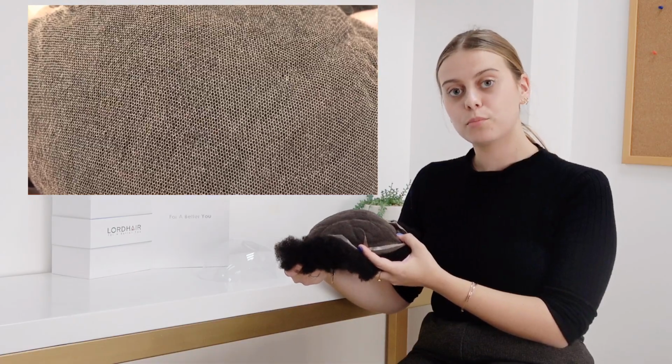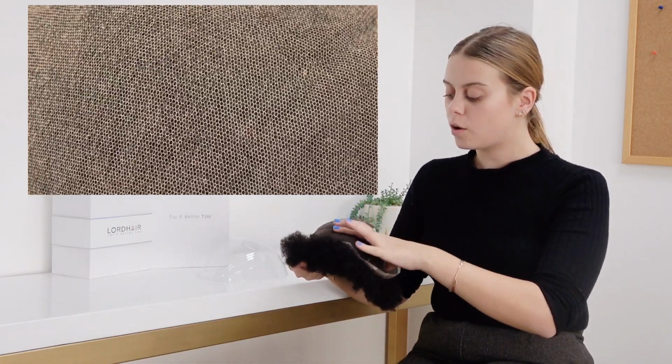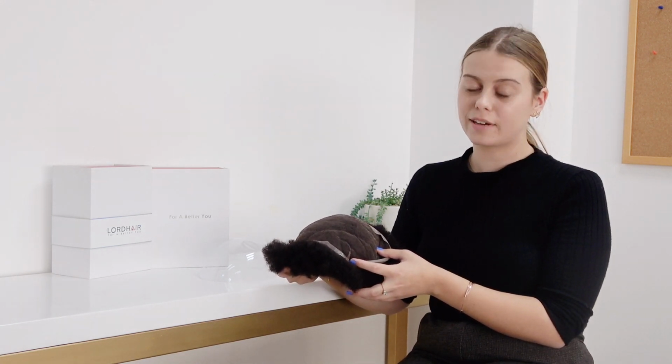Let's have a look at the base of the Champion Afro. As we can see, it's a full French lace base. This means it is comfortable, breathable and soft. The small holes let air escape easily, so it's ideal if you live in hot and humid climates and conditions, or if you exercise regularly.